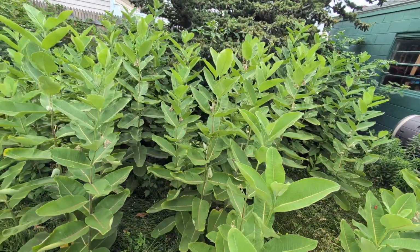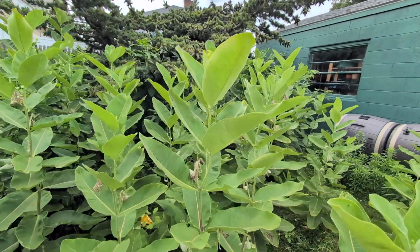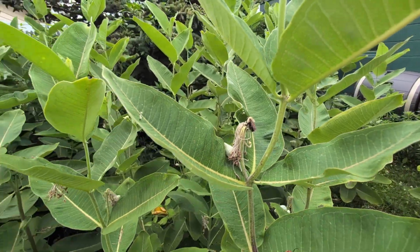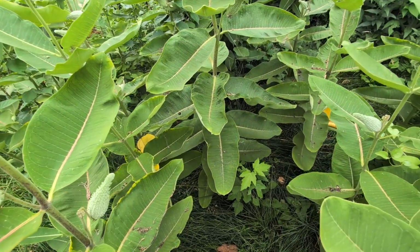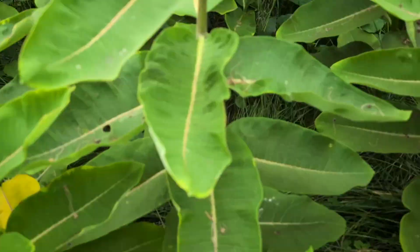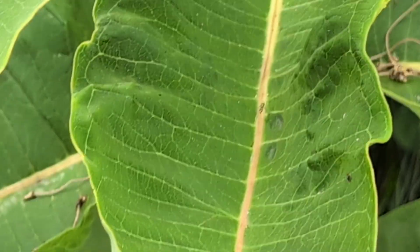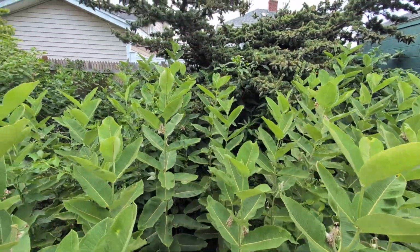And really the other thing that this provides is just a habitat for insects. It's a little bit cooler over here, and it collects moisture better, so you can just get way more insect action just by having a diverse lawn. So yeah, the milkweed is beneficial to the insects.